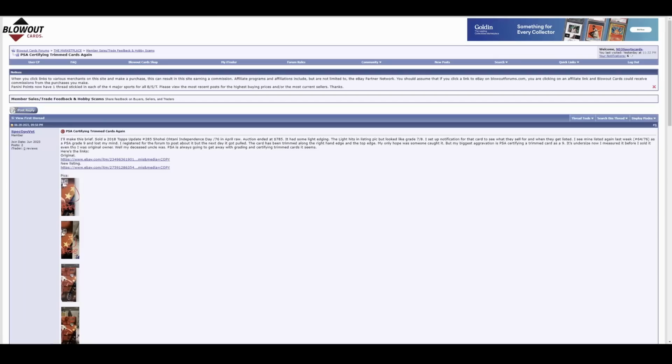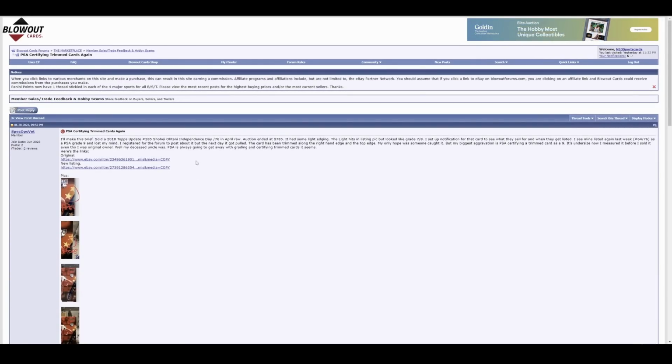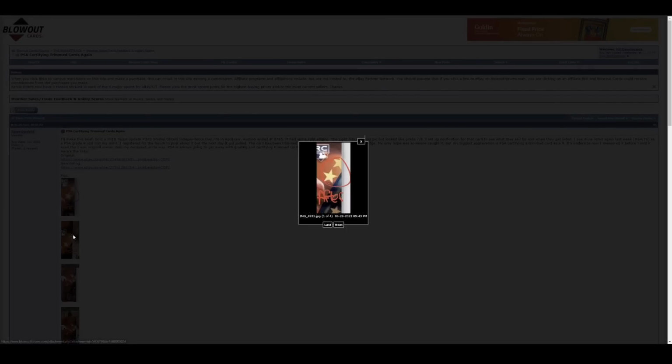The person on the Blowout post, and I will link to this so you can go ahead and read through the whole thing, essentially bought this card raw and sold it. This was the listing photos from the original listing that they purchased it from. They said there was clear edge wear and damage. It's a little hard to see here, but they post photos of it, which will probably be easier for you to click on and look at.